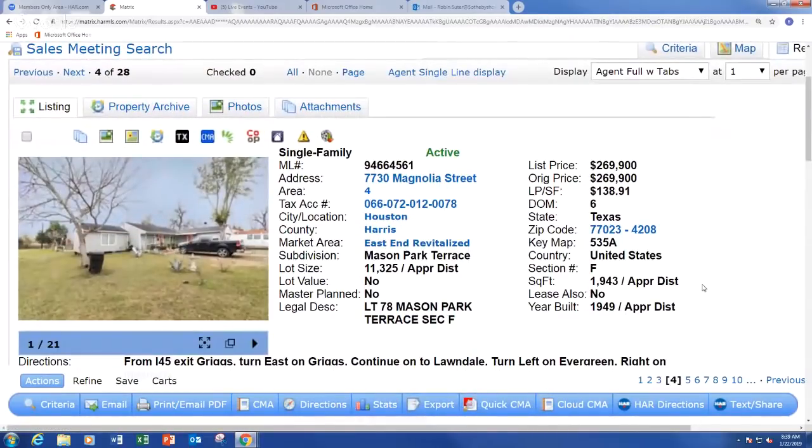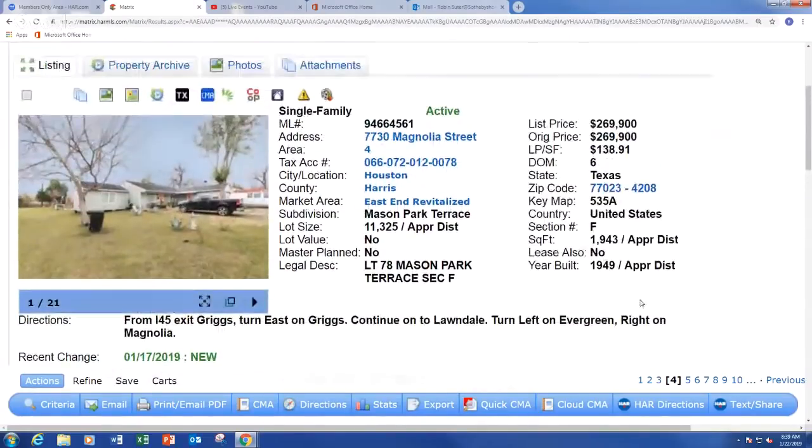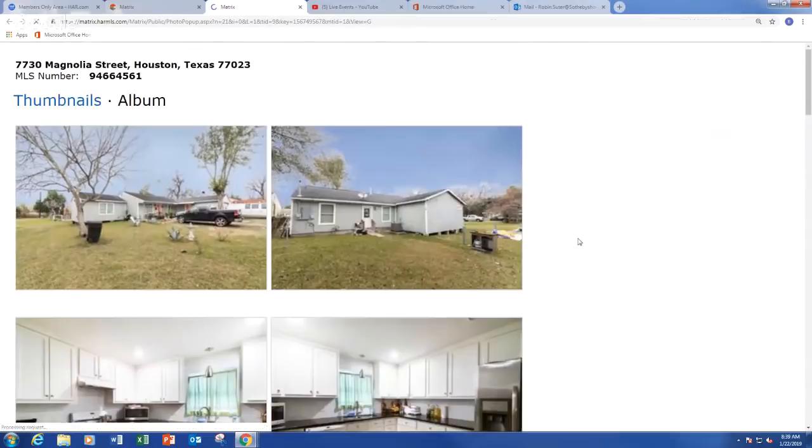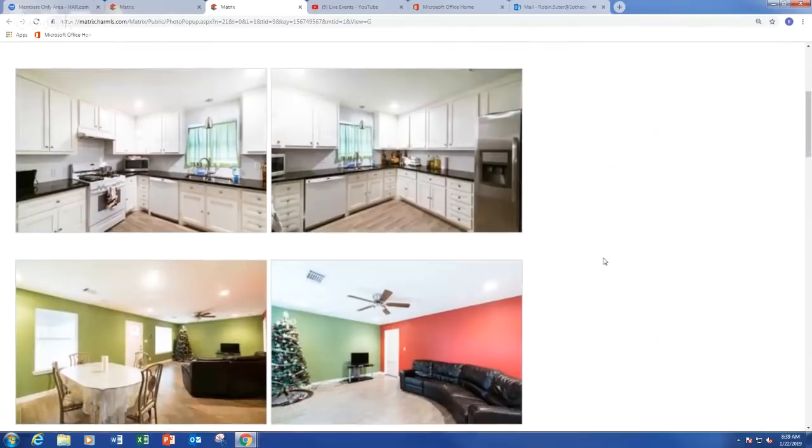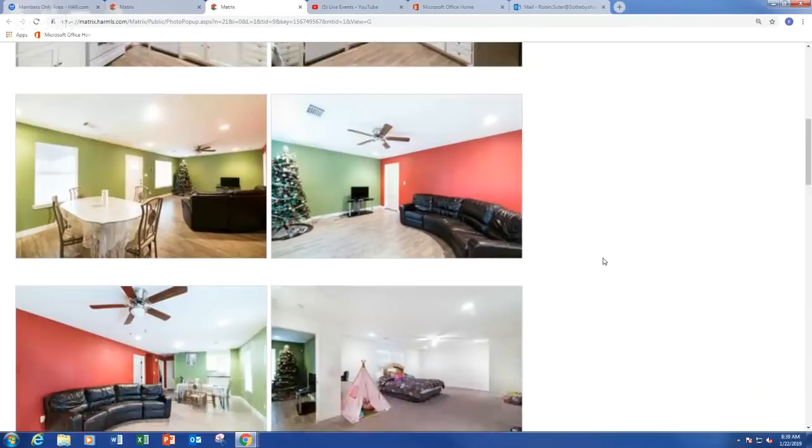$7,730 Magnolia, $269,900, Jonathan. Oh yeah, this one's cool because it's over in the Mason Park area of East End, which is a little deeper in, but it's a great area. Obviously, a colorful living room. We're going to take care of that and paint it white.